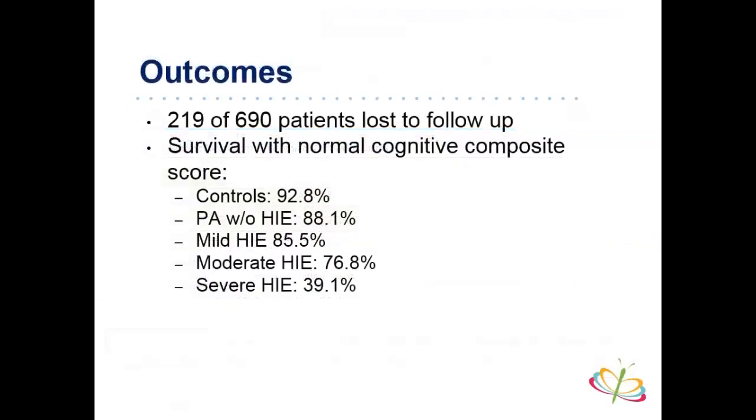So outcomes overall, the study, 219 of the 690 patients were lost to follow-up. And then survival with normal cognitive composite scores, again, not surprisingly, the controls had the best, and you kind of go in order of increasing severity from there.